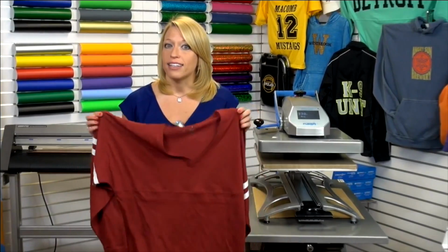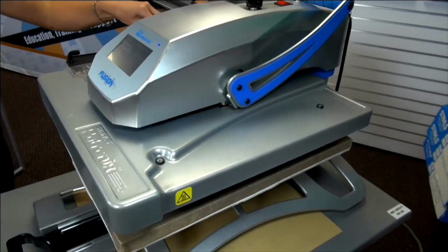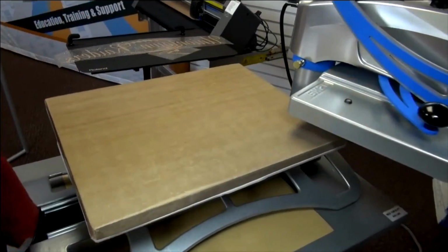Now let's talk about how to decorate it. I'm going to go over to my heat press to decorate this item. To start, I'm going to load my garment onto my heat press.